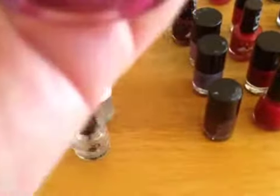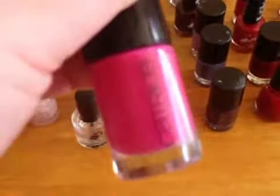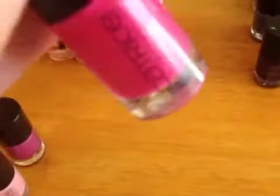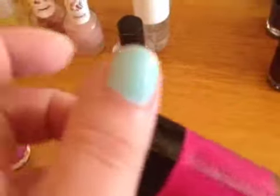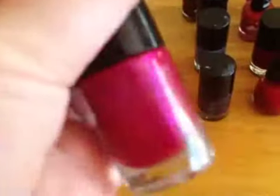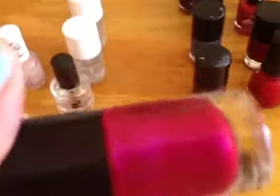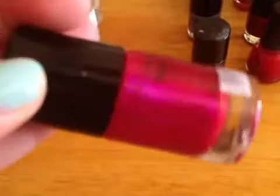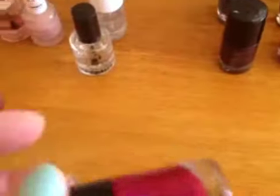And this one is called Hot or Not by Catrice, and it's a lovely fuchsia hot pink. And I have only used this once or twice also, but I would repurchase this because I think it's a nice colour. Then this one is Wrapped Around My Finger by Catrice, and it's a strange colour to describe. It's a dark pink, but it's more pinky red, and it's got holographic glitter in it, and I don't really like it. It's too young for me as well, and I wouldn't repurchase that one.